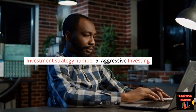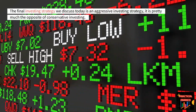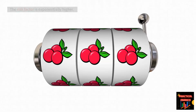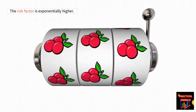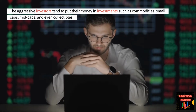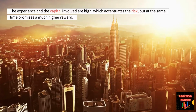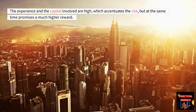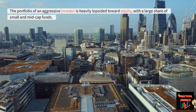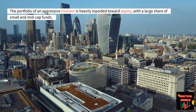Investment strategy number 5: aggressive investing. The final investing strategy we discussed today is an aggressive investing strategy. It is pretty much the opposite of conservative investing. The risk factor is exponentially higher. The aggressive investors tend to put their money in investments such as commodities, small caps, mid caps, and even collectibles. The experience and the capital involved are high, which accentuates the risk, but at the same time promises a much higher reward. The portfolio of an aggressive investor is heavily lopsided towards equity, with a large share of small and mid-cap funds.